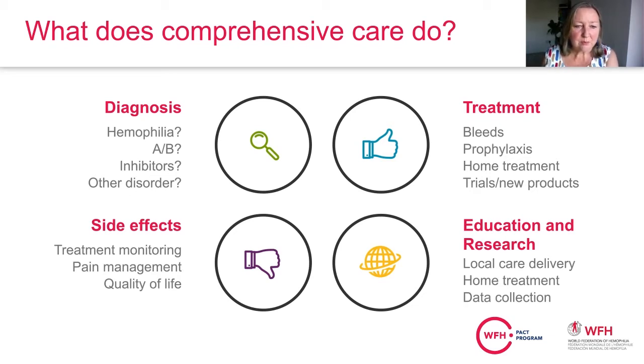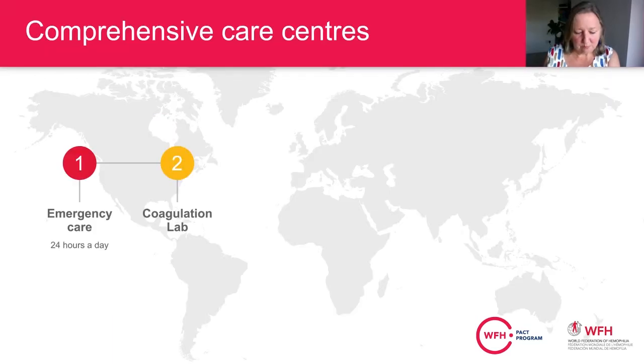So if we think again about what a comprehensive care centre is, it should be somebody or somewhere that can provide care for 24 hours a day, including a coagulation laboratory that might or might not be able to assay factor 8 or factor 9 levels 24 hours a day. And even in very large centres in Europe, many can't do that out of hours at night or at weekends and bank holidays. So don't beat yourself up if you can't do that just yet.